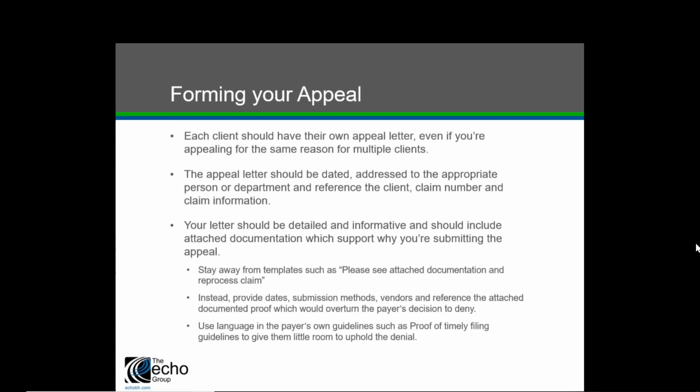If, for instance, we mailed an appeal letter, then we might send it certified mail so that we would have a way of actually tracking that they received it, and as follow-up, we could say, on such and such a date, we know that you received it. This is the certified tracking number, and we keep all of those in our records so that when we're following up on the status of those appeals, whether it be by calling the appeals departments or our provider rep, we'd be able to reference that documentation.